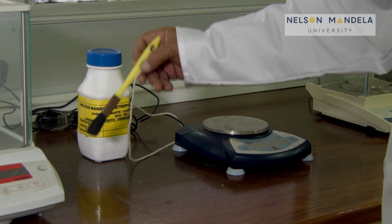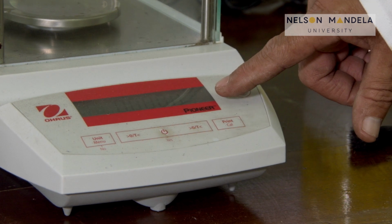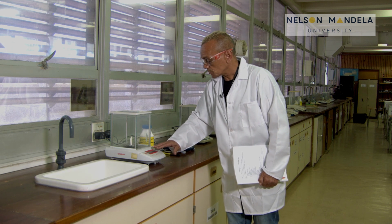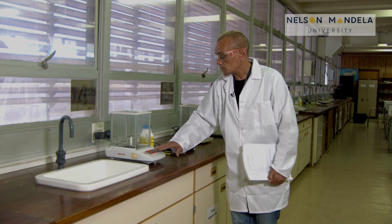Now, our analytical balances are the most expensive balances in our laboratory. They have 4 decimal places. They are very accurate and extremely sensitive, and in the price range of 25,000 Rand and plus per unit.